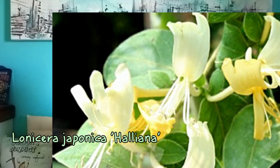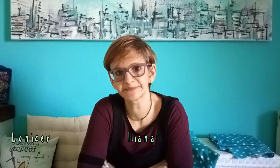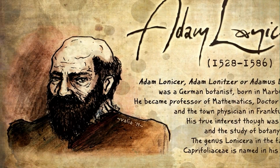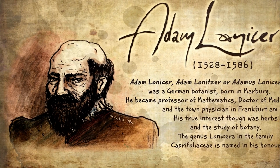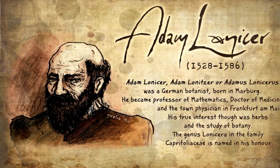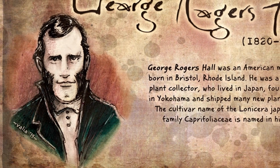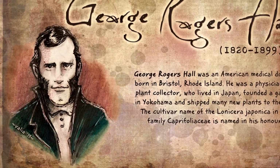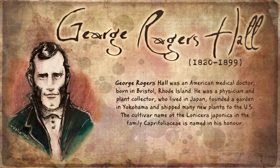So the first plant that I got was a Lonicera japonica halliana. Lonicera was named after Adam Lonzer, a German botanist in the 16th century. Japonica is Latin and it means from Japan, obviously, because this is where the plant was discovered. Halliana is in honor of J.R. Hall, an American physician who first discovered this plant in Asia and brought it to Europe.